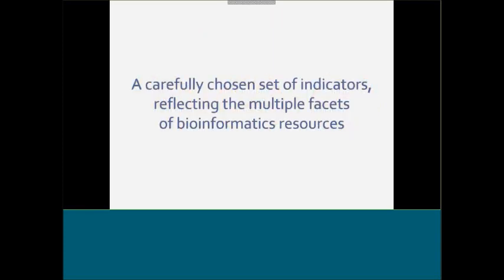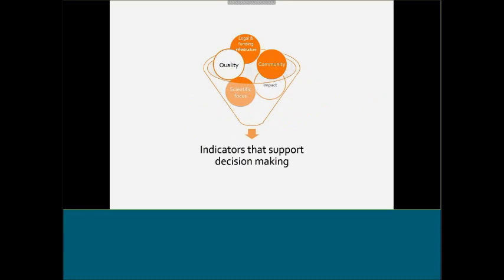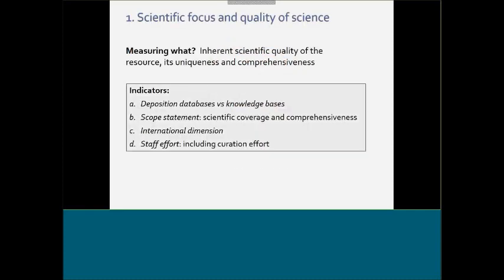As each data resource has its own specificities, we've opted for a carefully chosen set of indicators reflecting the multiple facets of bioinformatics resources. We've grouped the indicators in 5 categories. The first category measures scientific focus. The second one, the community served by the resource. We also measure quality of service, legal and funding infrastructure and governance, and last but not least, impact. So we'll now go through the different categories in more detail.